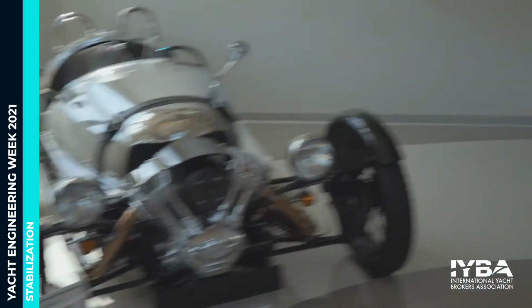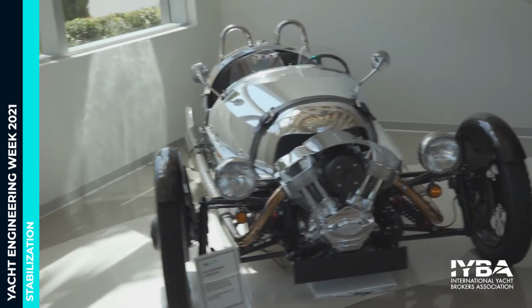But what's even better is this car. It's the only three-wheel car that actually is well stabilized. It looks pretty stable to me. It's very stable. It's a three-wheel stabilizer. I like that. All right. Exactly. Well, we'll do the cars in another segment.